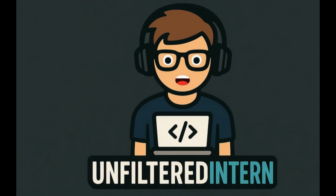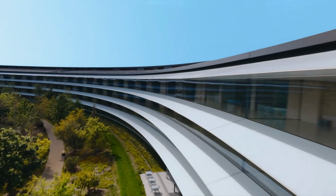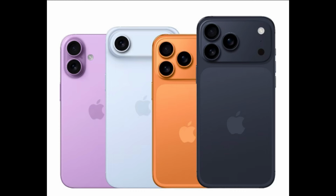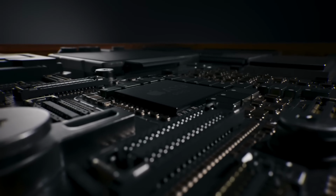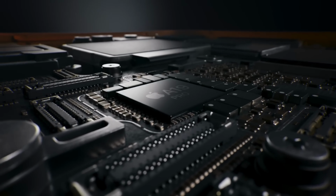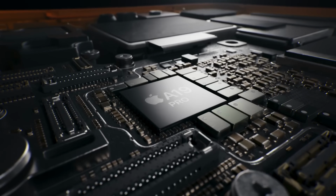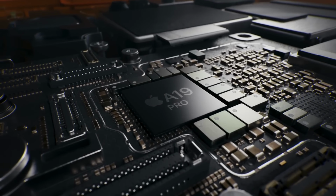Apple, bless their cotton socks, are masters of marketing. They'll roll out features like they've just discovered fire, but when you peel back the layers, it's often just more of the same. The iPhone 17, iPhone 17 Pro, Pro Max, and even the new Air model, they all boast the A19 or A19 Pro chip. Faster, more efficient, which, let's be real, is about as surprising as the sun rising in the east.